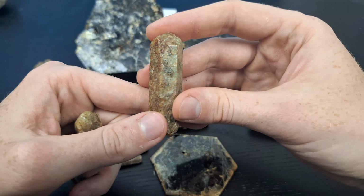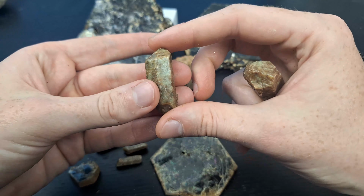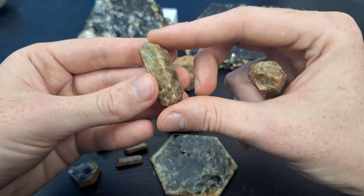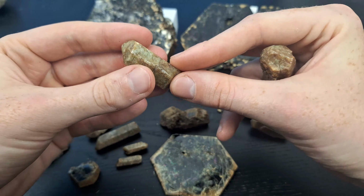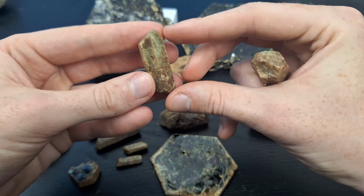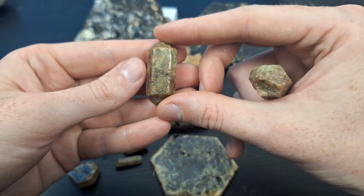I found this on my first day collecting there. I went there two days. The second day I had a bit of luck. I found some good mica books and a couple of large single terminations, but my best luck was on my first day, where I found most of my double terminated points.